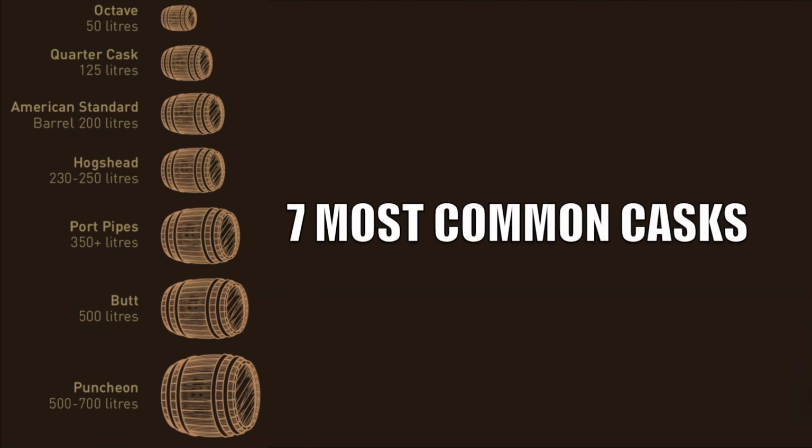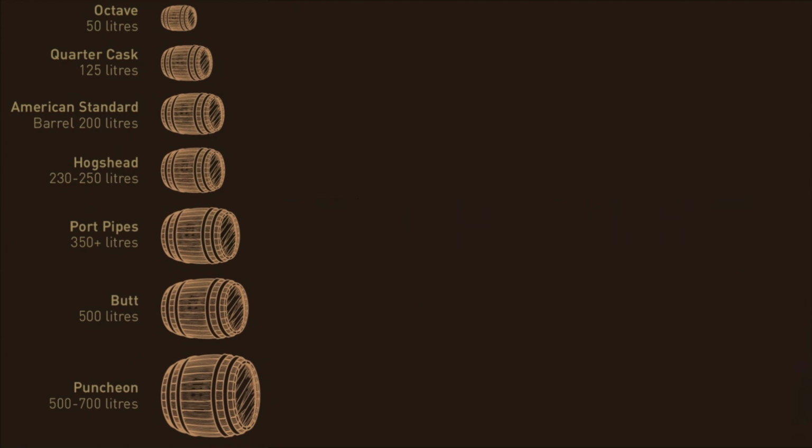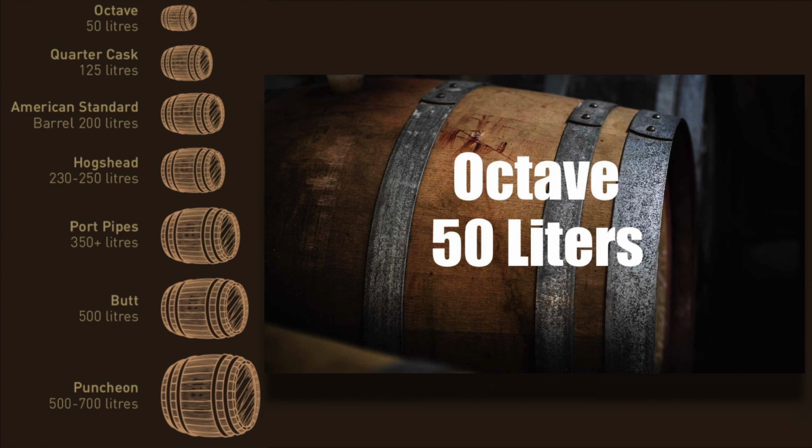The following are the 7 most common cask sizes. The smallest being the octave. An octave cask contains only about 1/8 of a butt, about 50 liters. This is where the name octave comes from, because in music, as well as in poetry, octave always has to do with the number 8.